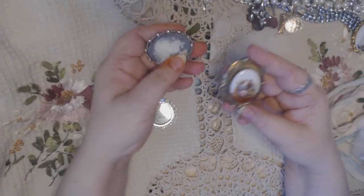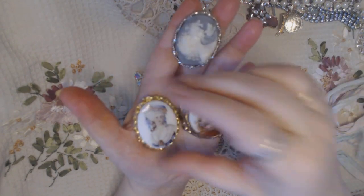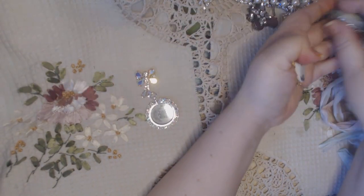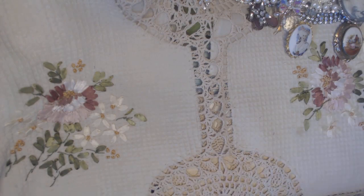But yeah, I love cameos. I think they might be my favorite type of bling. I just love them so much. So those are some pieces that, like I said, are very special to me and some of my favorite bling pieces. So on to my lace Tussie Mussy.